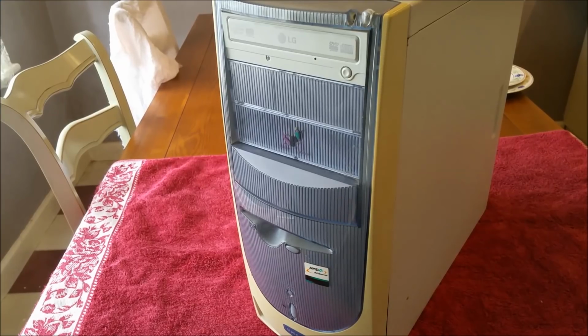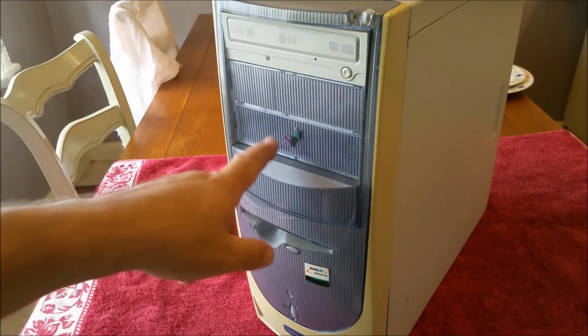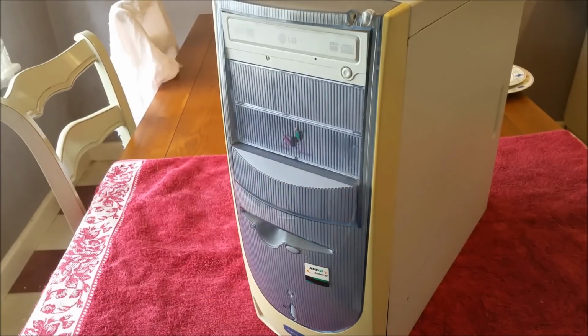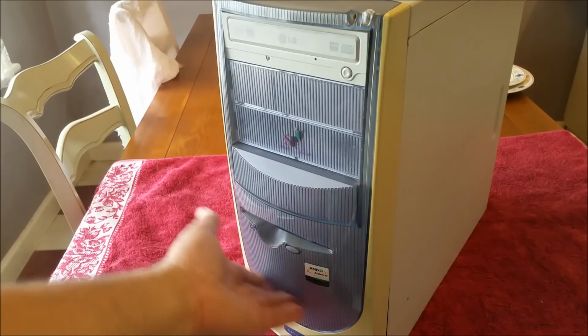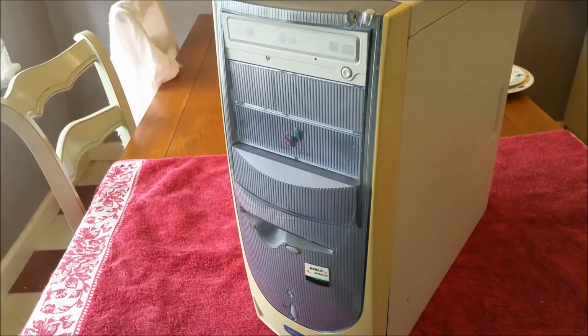Right, when I talk about cases, this is one of the old ones. This is a Superpower. You used to get these at computer swap meets, very, very common. They were sort of modelling themselves a bit after the Macs, the iMacs, with that lovely finish on them. Most cases of the 1990s were just horrible, bland, beige boxes which went yellow, and it's just started to go yellow here too.